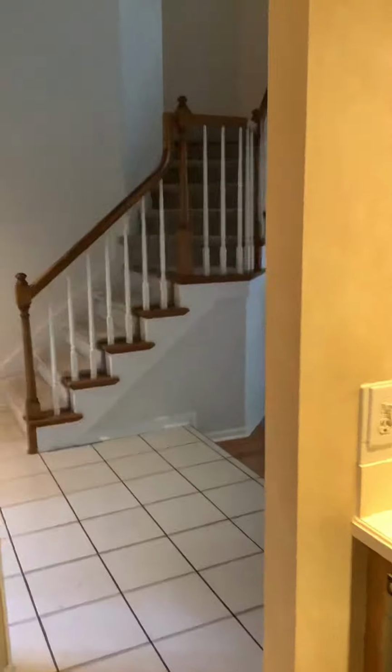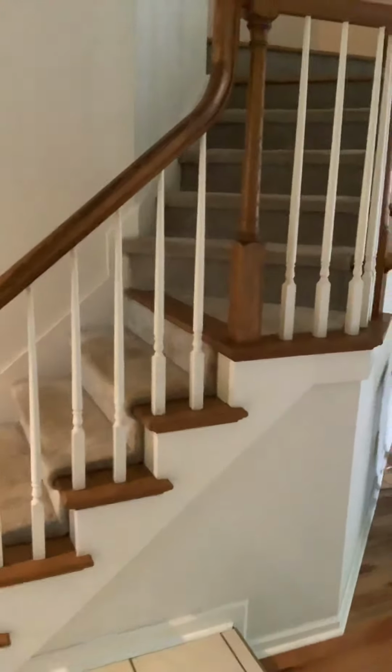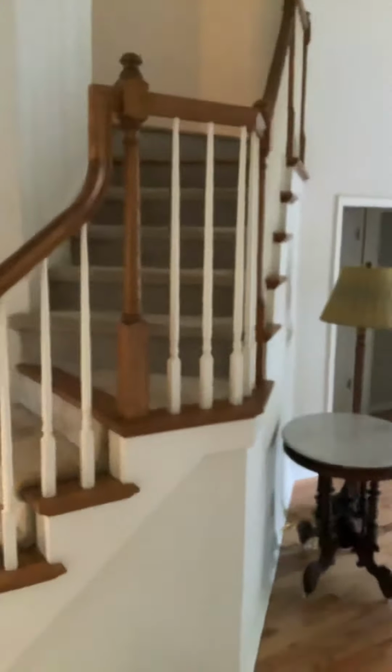So some of the walls will have to be primed. Some of them will just be straight painted. We'll go ahead and paint these balusters a color called Black Fox. The wall color will probably be an agreeable gray. There's another color we use all the time that just escapes me. The laundry room will get painted.